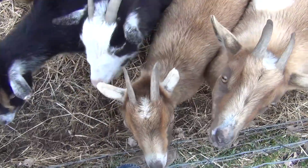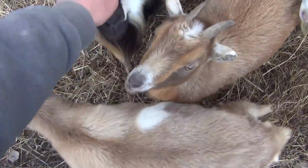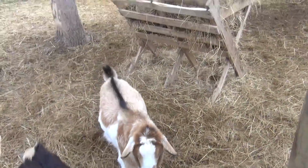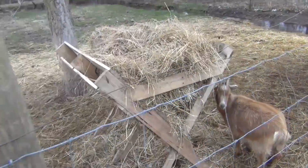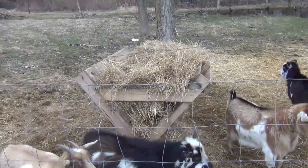These guys, we got some new goats in here just to share also. But that's just a super simple project. A couple pallets screwed together, and I have a video on that also, working really well.